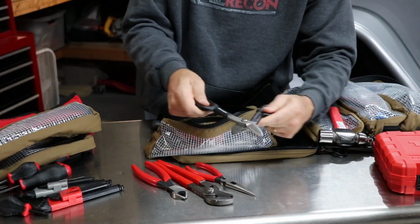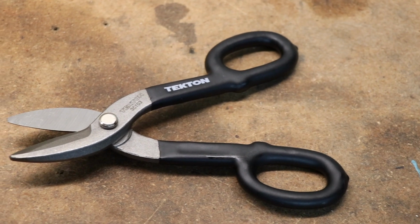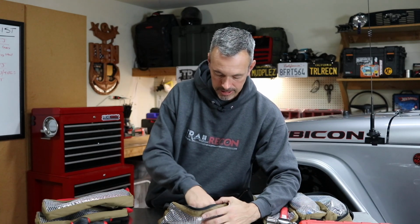I've also got some shears in here because that's one of the tools used most often in my garage, and I always find a need for it when I'm out on the trail. Because when you're repairing your vehicle, sometimes it's not the vehicle that needs to be repaired. Maybe it's a rooftop tent or some kind of storage unit in the back, or your lights or a roof rack or whatever. You never know when you might need some shears.